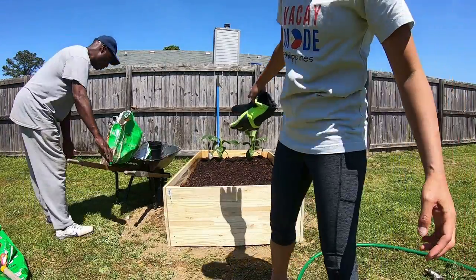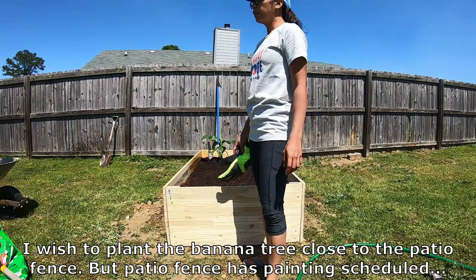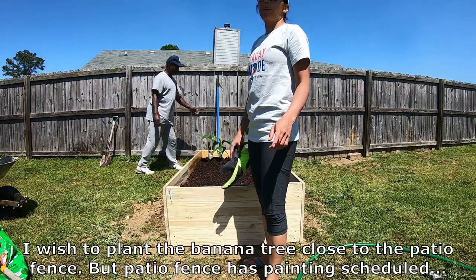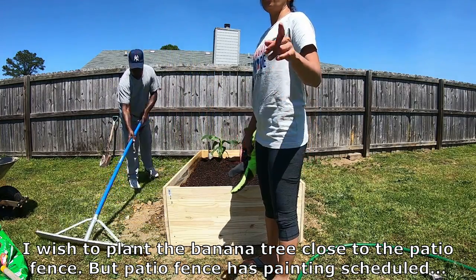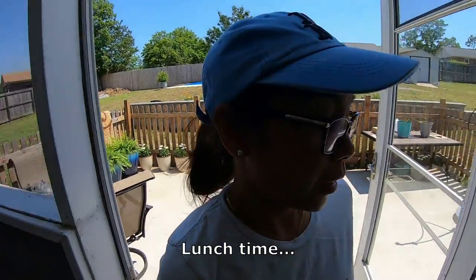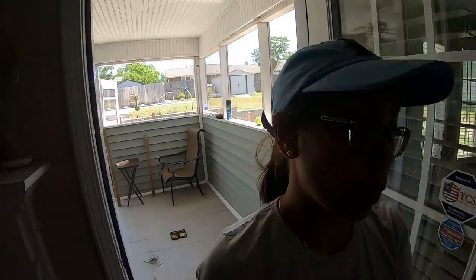Plant this banana tree here temporarily, because this guy said wait for the painting to be done, because we are going to paint our fence right there at the back. It's time for a break. I will go ahead and eat first. Terry already ate. He had a Sonic burger, so I'll just go ahead and eat, and then we will work again.